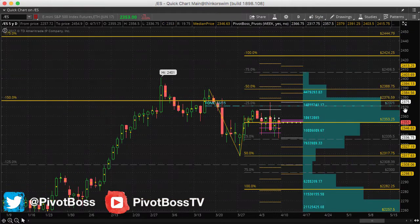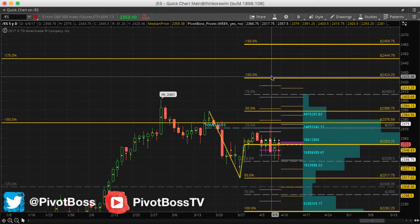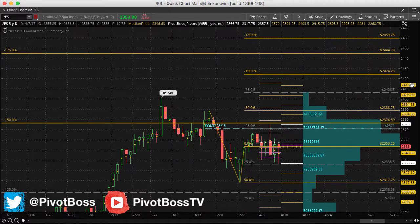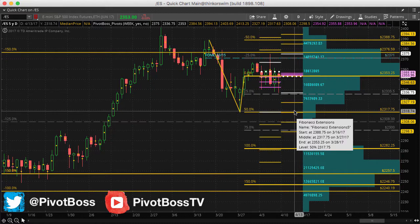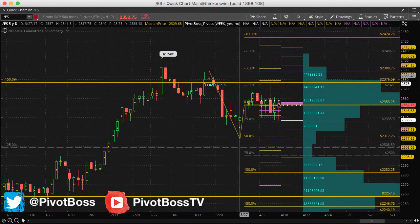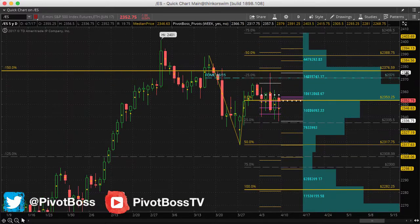If that were to happen, we'd have upside targets that we can play toward, 24.24 and as far as 24.59.75. Those are the upside targets. Any failure through 2300 opens up some more to the downside. But right now we're coiling up around the middle, which makes for a very difficult trade, as I mentioned before, and you can see the chop around it. But overall we're trending to the upside. On a swing basis, it just makes it very difficult to do anything at the moment.